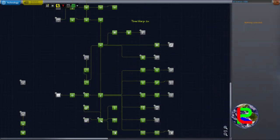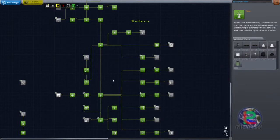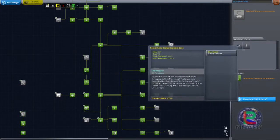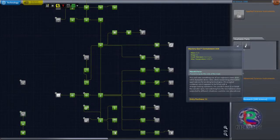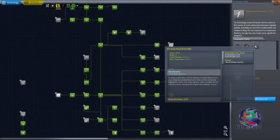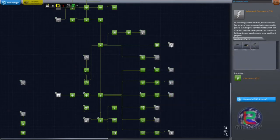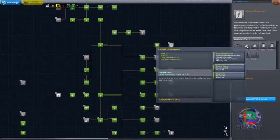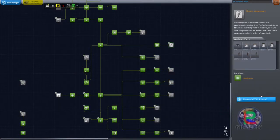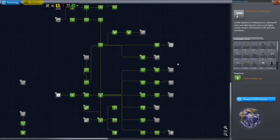Okay, so Kerbal stuff. I want that goo. I really need those solar panels. Don't care too much about the generators, although that would be nice. There's 750. Yeah, just over 1,000.